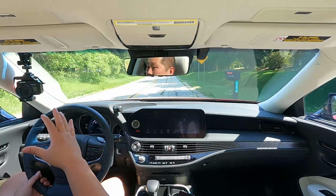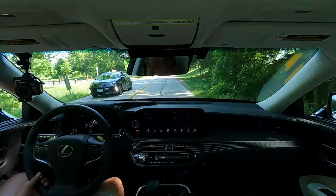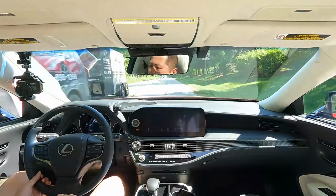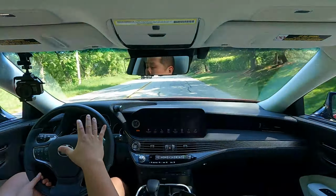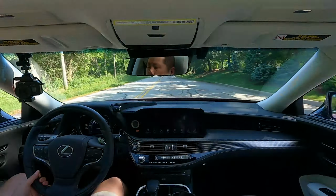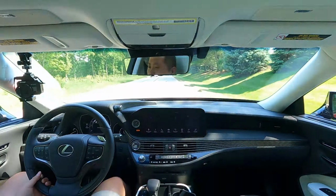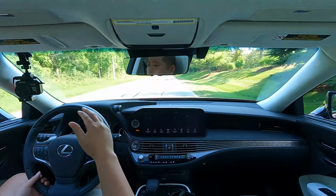Now, what's also fantastic is the suspension setup. It is tuned really, really nice. Around town right now, it's soaking up every single bump. I really don't feel much. And keep in mind, this LS500 is equipped with 20-inch wheels, which means the sidewall is very, very small on those tires. But still, every bump, every imperfection, it's like I'm just floating over it, like I'm on a cloud.